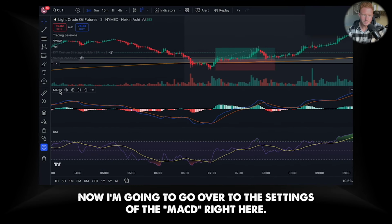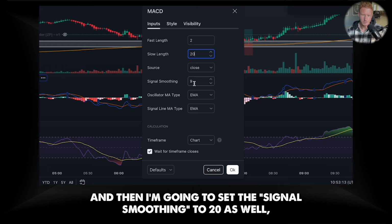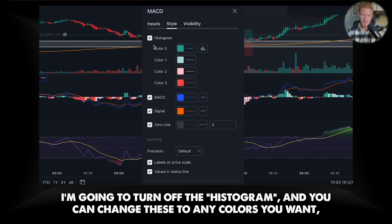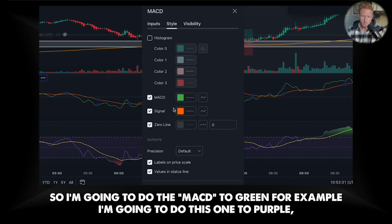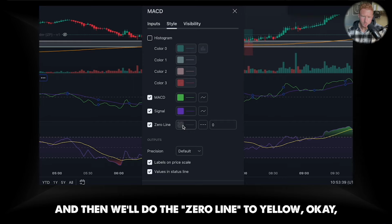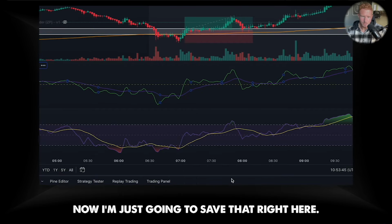Now I'm going to go over to the settings of the MACD right here, and I'm going to set the fast length to 2. I'm going to set the slow length to 20. And then I'm going to set the signal smoothing to 20 as well. Now I want to go over to the style right here. I'm going to turn off the histogram. And you can change these to any colors you want. So I'm going to do the MACD to green, for example. I'm going to do this one to purple. And then we'll do the zero line to yellow. Okay, and then I'm just going to save that right here.